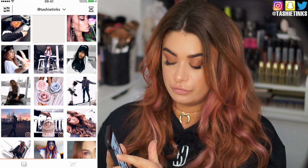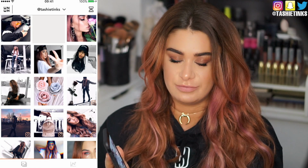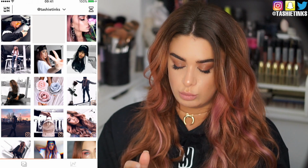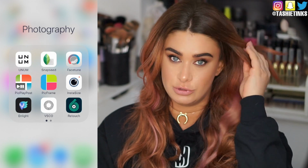But you guys have seen this before. I have shown you. I'll leave that link to that video down below if you haven't seen this, so you can get a more in-depth look at what it does. But it is just a really good way to plan your Instagram feed if you do have a theme going on.